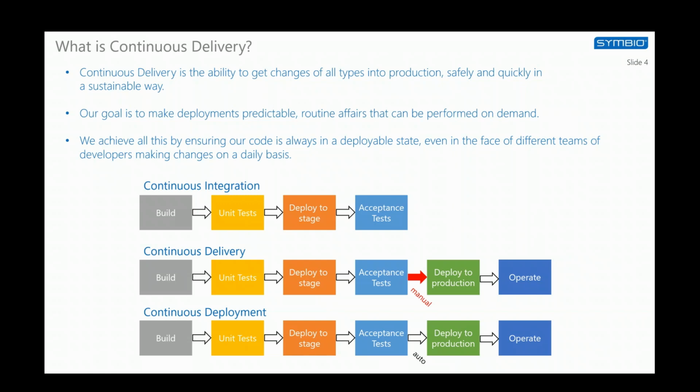And I will explain to you today our approach to continuous delivery. First of all, I would like to tell you something general about continuous delivery and its differentiation from related topics. And then explain our approach to Symbio and the benefits it brings to you.